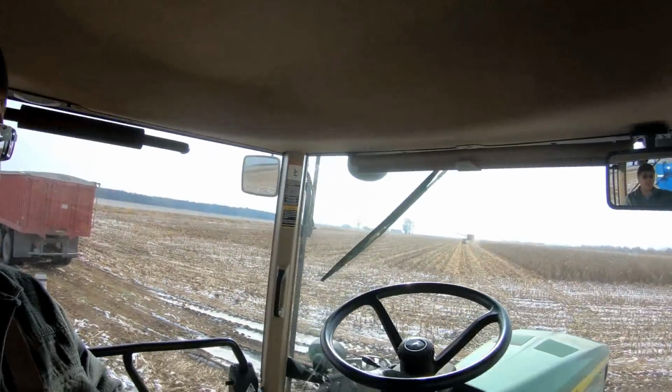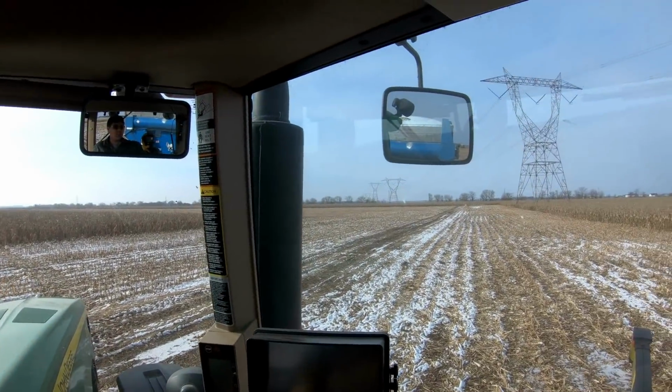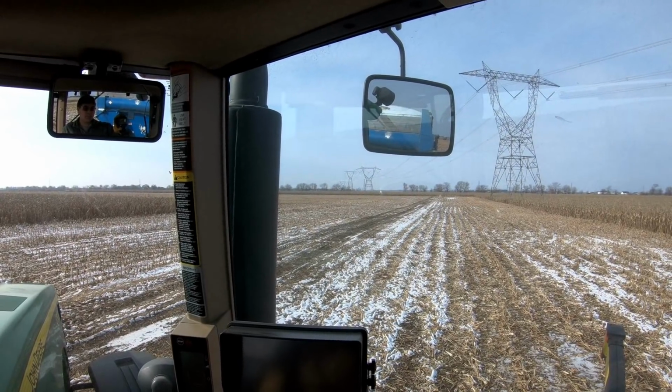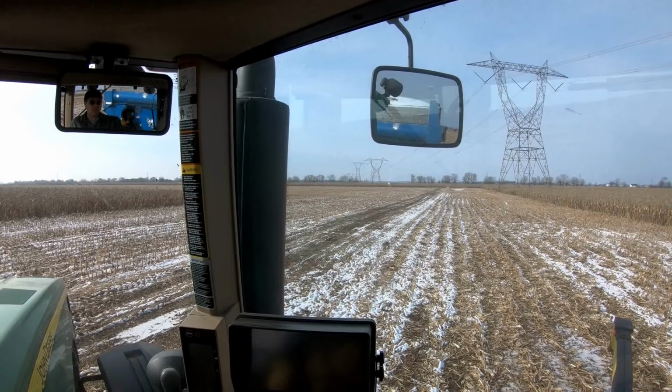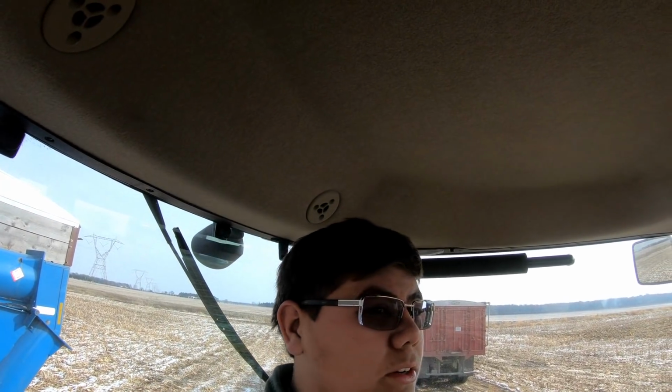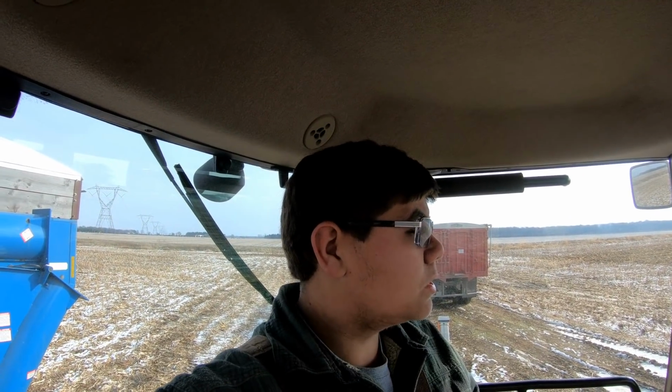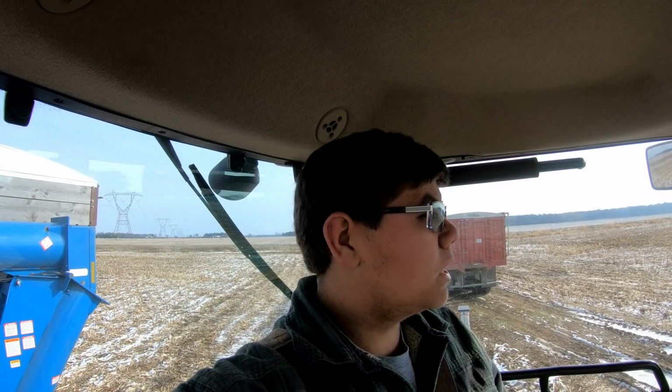Malden's actually only about... Actually, I'm looking right at the elevator. I don't know if you guys can really see it, but if you kind of look towards those high tension towers, you can kind of barely see the top of the elevator over there. So not too far. I would say a couple miles, maybe like 4 or 5 miles. Not too far from 49 and Gastonia's over there.